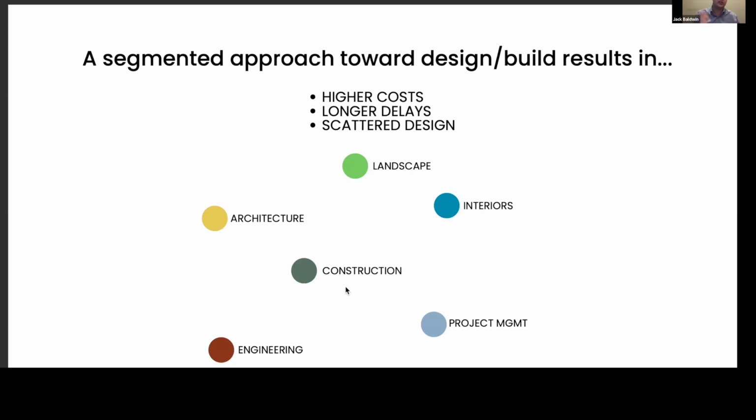And if we're just talking to one and then we're talking to the other, we're talking to this, we're talking to that, it's going to lead to higher costs. It's going to lead to longer delays because these people are not talking to each other. The builder is going to tell you one thing, and the architect's going to tell you another. And unless they're working together in cohesion, you're hearing things from different perspectives, and it's going to have a scattered design. It's all over the place.